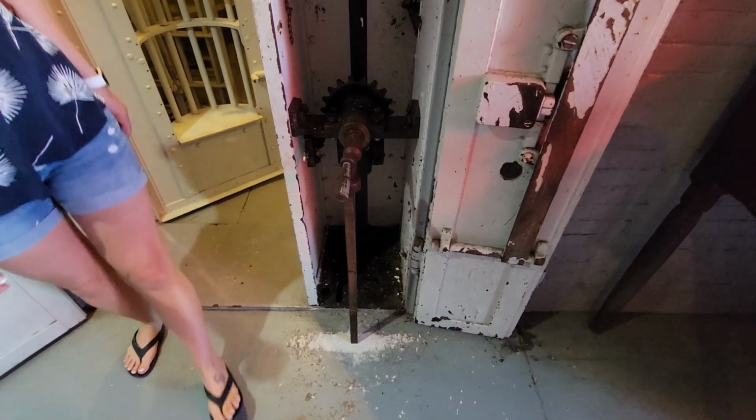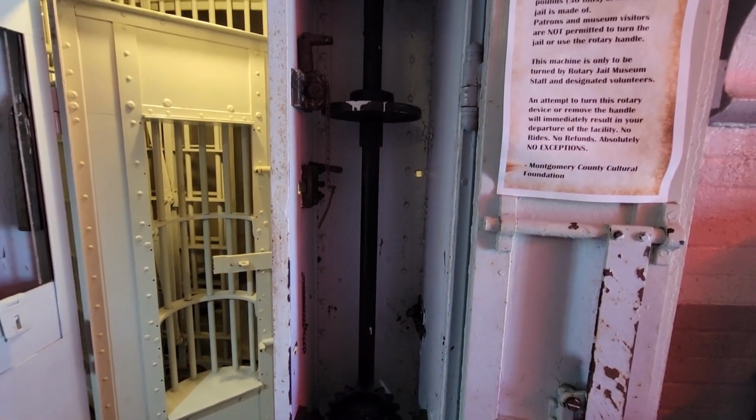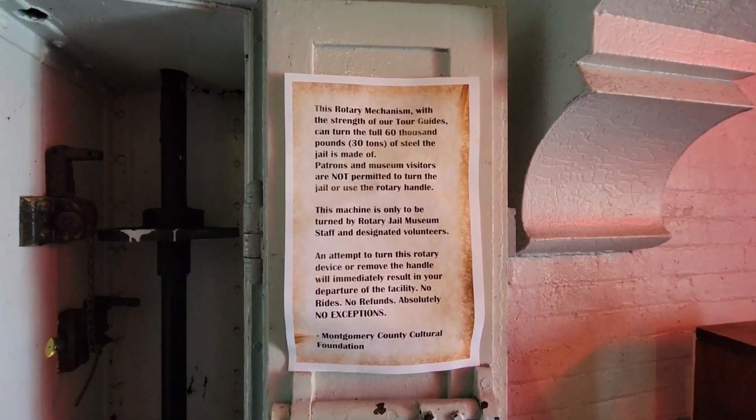It's like 30 tons of steel, not including the prisoners, not including the drunks. It was actually pretty shocking how easy it was to move this thing by hand. They had a little crank system with a gear reduction to make it even easier, but I don't really think you needed it. And as all of this steel, all of this rotating mass, all of this inertia developed, it could get pretty dangerous. So this is not your typical jail.